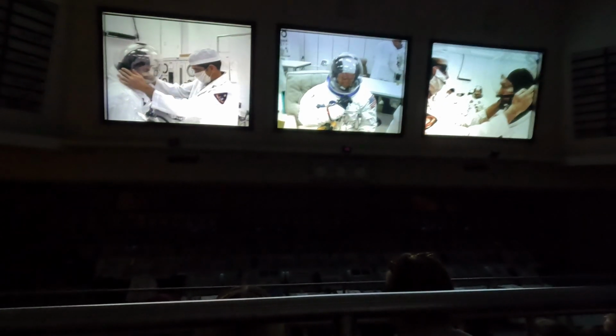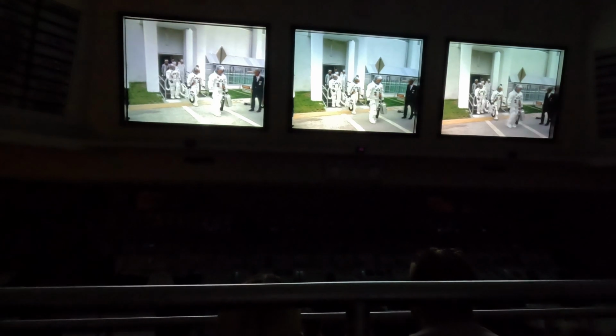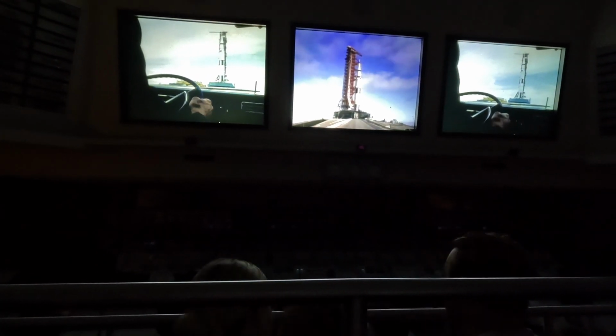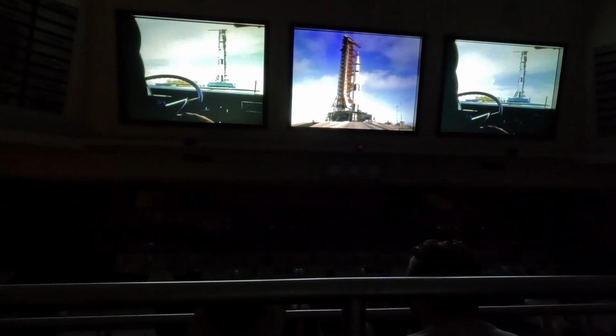Earlier in the morning, astronauts Frank Borman, Jim Lovell, and Bill Anders had made their final preparations before taking that long ride out to the waiting spacecraft. The minimum safe distance from a Saturn V at liftoff was 3 miles. The reason was simple. When fully fueled, the rocket contained the explosive power of an atomic bomb.